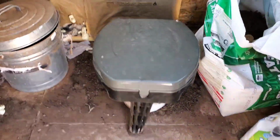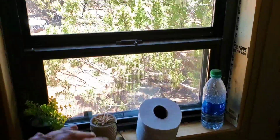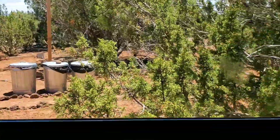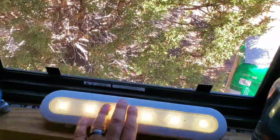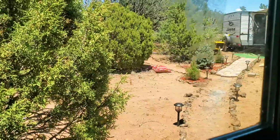Before, if you remember the original tour, we did it outside. So we poop, put it in there, put it in the composting area, which is outside. I put windows in it because you want a view when you're doing your business. I prettied it up a little bit, got your hand sanitizer, a light for at night. Another window, which gives you a view of a bush, a juniper, and the trailer.